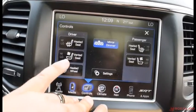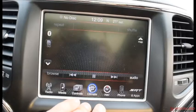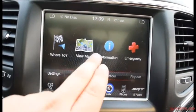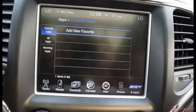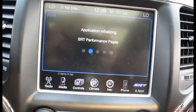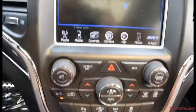You have your controls over your heated and vented seats, heated steering wheel, and the same for the other side. Then you got your climate control, dual climate system for you and your passenger. Then you also got your navigation here. If you hit view map, you can see we are on Rec Place. Got your phone options if you have one hooked up through Bluetooth, and then you also have your SRT apps here. If you go to all apps, you can do your performance pages. It kind of checks it out, and you can see all sorts of different stuff, so we'll come back to that in just a second.